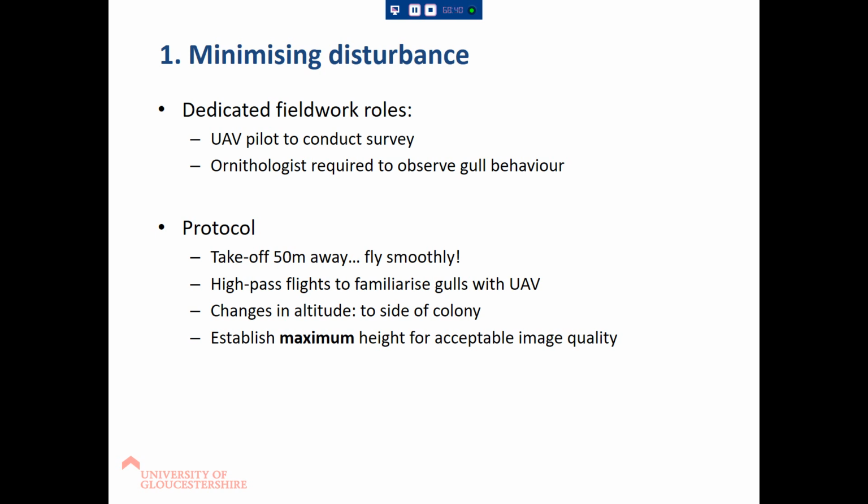So the protocol that we developed through a bit of trial and error, and through our experiences as we continued the survey around the island, was to approach from further away, as Robin mentioned as well, at least 50 metres away, and to fly as smoothly as you can. Any changes of altitude, you want to make sure that you do that to the side of the colony. And with that angry swarm of bees that Norm was flying around in a field in Cambridgeshire, that kind of change in the note of the drone is something that can upset the birds, we found.